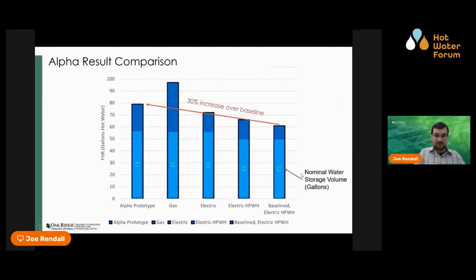Overall, we saw a 30% increase in our baseline in first hour rating when using the alpha prototype. This was an apples-to-apples comparison, and the first hour rating achieved was 79 gallons. Shown is also the nominal storage capacity of the different water heaters.